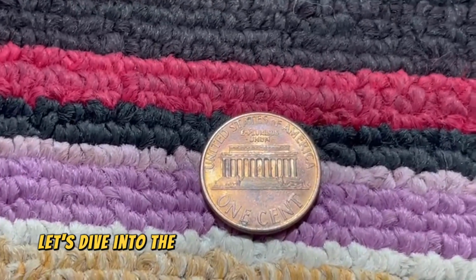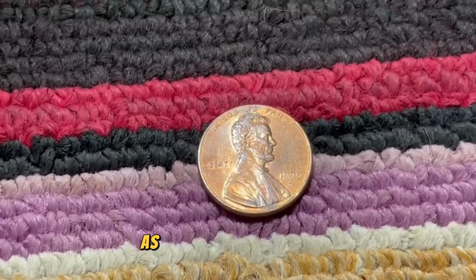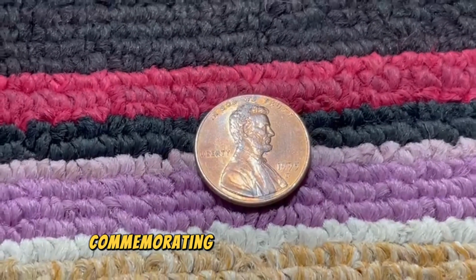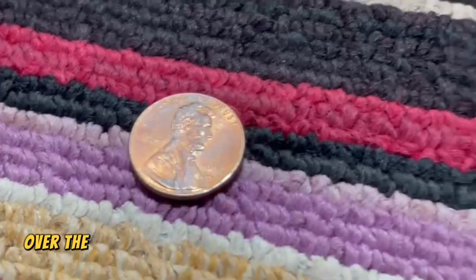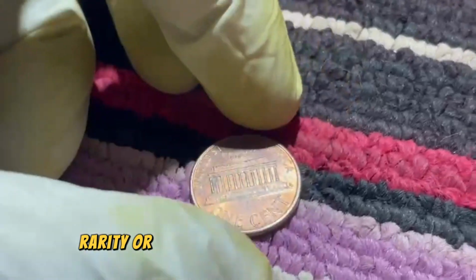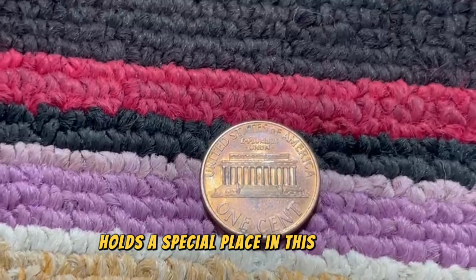Let's dive into the fascinating history of the 1995 D Lincoln penny and why it's been whispered about in the world of coin collectors as being worth a fortune. The Lincoln penny has been a mainstay of American currency since 1909, commemorating the 100th anniversary of Abraham Lincoln's birth. Over the decades, countless variations have been minted, some of which became highly valuable due to errors, rarity, or other factors. The 1995 D penny, struck at the Denver Mint, holds a special place in this history.